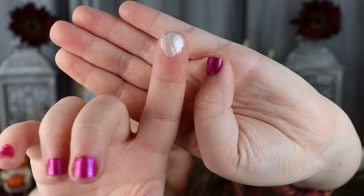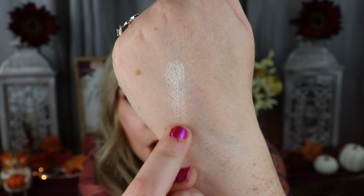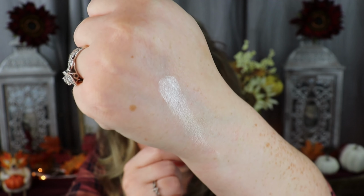Oh, OFRA highlighters are probably, it's so hard. I love all of these that I'm sharing with you guys, but OFRA is definitely one of my absolute favorites. I'm gonna show you guys with this swatch right here, if I don't have you sold yet. Oh my gosh, it's just so buttery. And Glazed Donut is just beautiful.